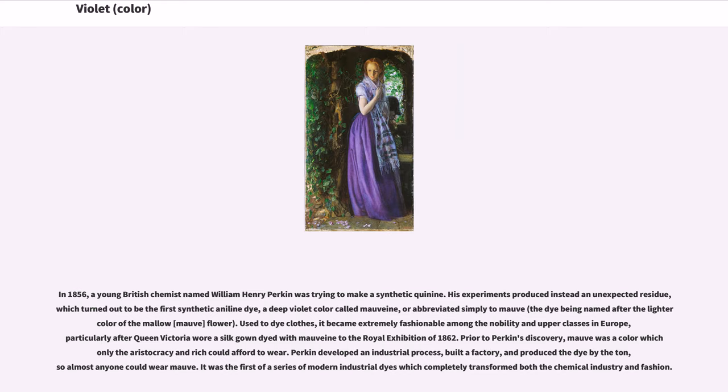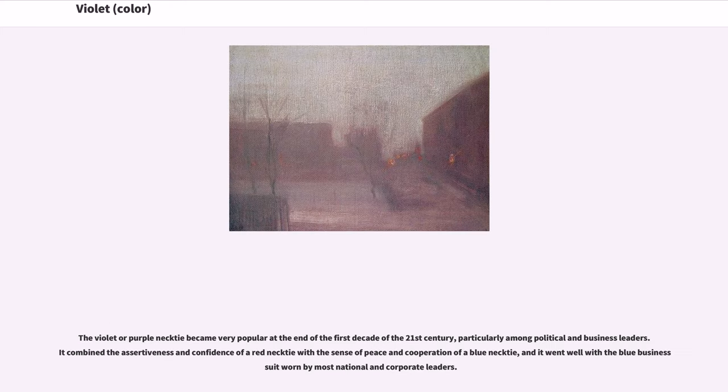Prior to Perkin's discovery, mauve was a color only the aristocracy and rich could afford to wear. Perkin developed an industrial process, built a factory, and produced the dye by the ton, so almost anyone could wear mauve. It was the first of a series of modern industrial dyes which completely transformed both the chemical industry and fashion. The violet or purple necktie became very popular at the end of the first decade of the 21st century, particularly among political and business leaders.